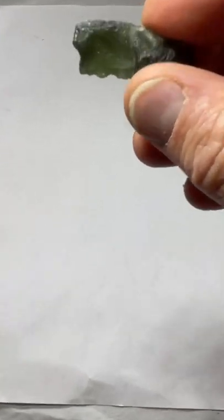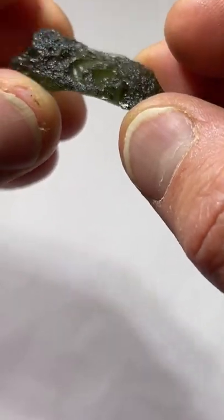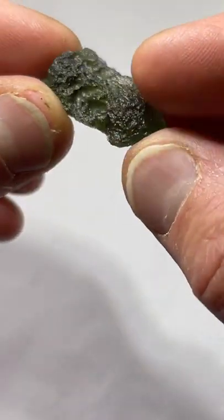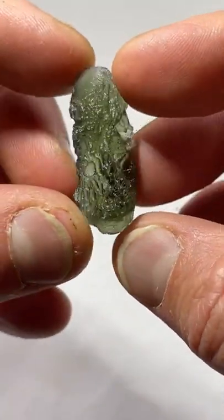Moldavite, here we go. We're going to do some of this box, and then we're going to switch to Ajoite, and then we'll come back and do some more. So, prices of Moldavite have gone up pretty considerably for all levels. And this is a select grade under 5 grams.